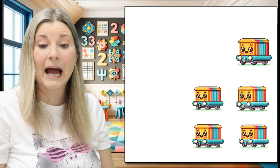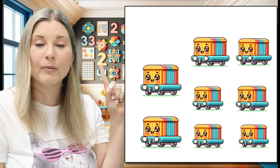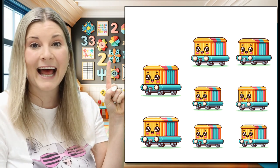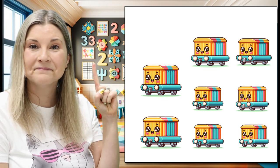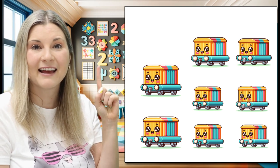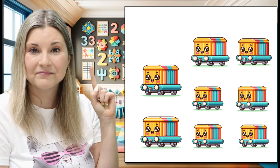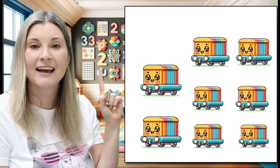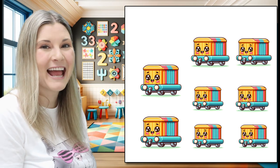Let's begin. Count the number of freight cars on this train. Let's get our pointer finger out, and we're going to point to the freight cars and count as we do. Ready? One, two, three, four, five, six, seven, and eight. Eight freight cars on this train.